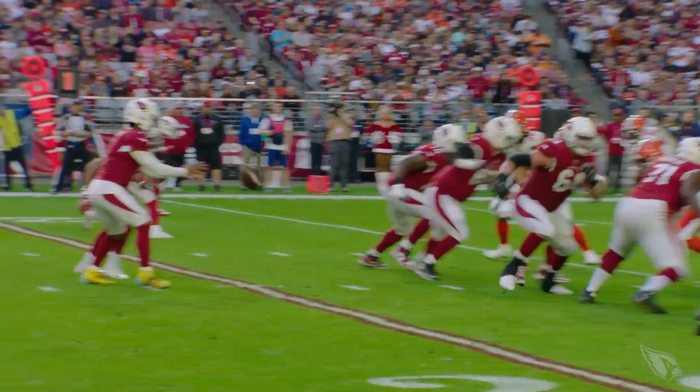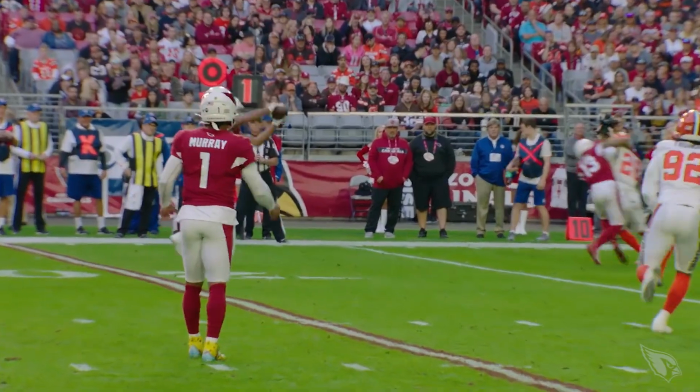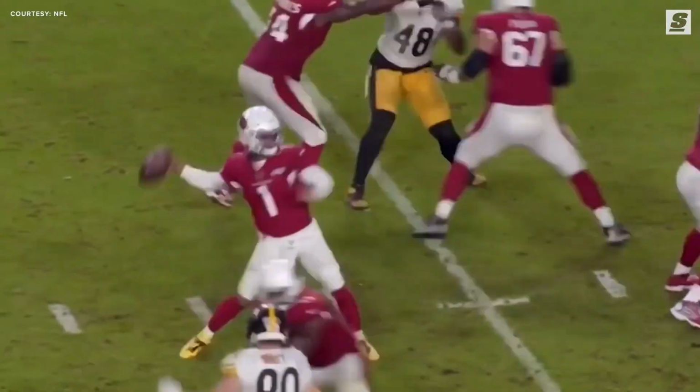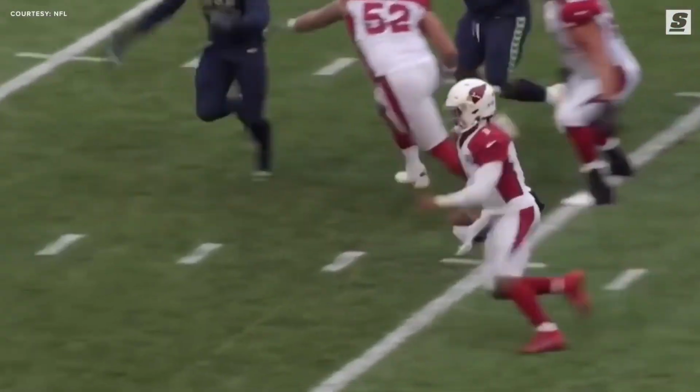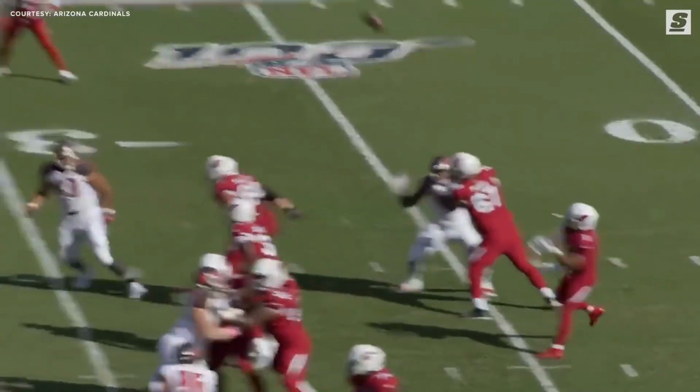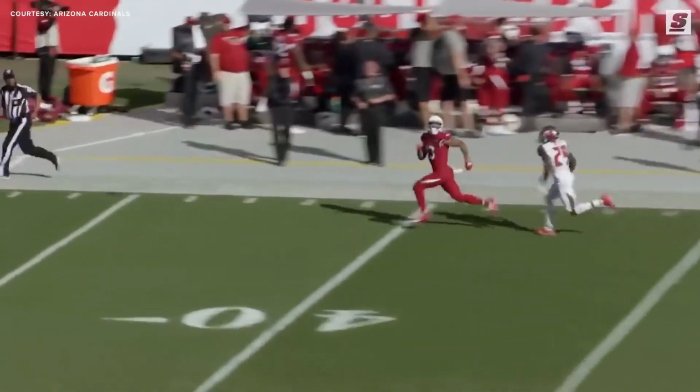Kyler Murray has some exciting tools to work with and has shown that he can translate them to the NFL. His biggest issues right now are his indecision on pure dropbacks, full field reads, and his inconsistent mechanics. He's an uneven but very talented player, which is mostly what you'd expect from a rookie.